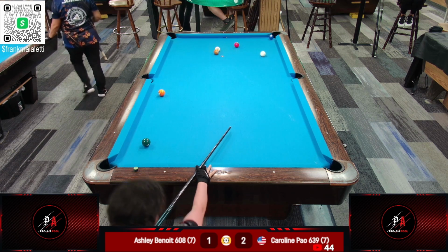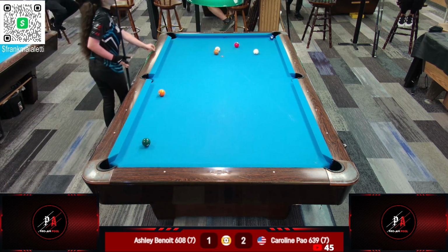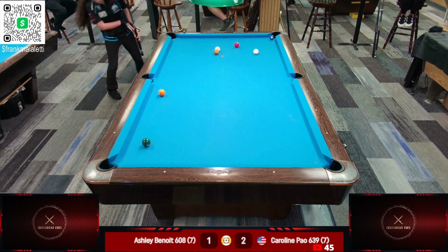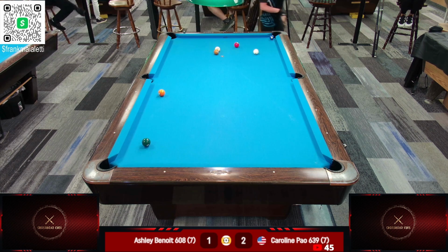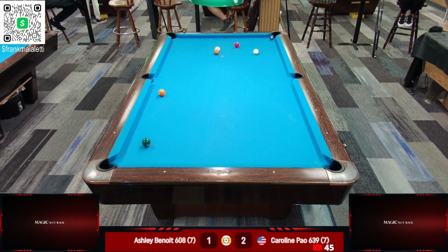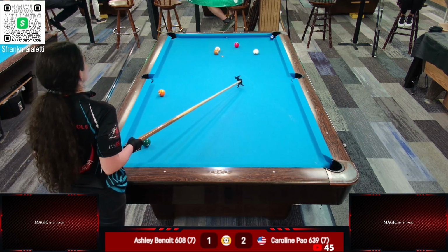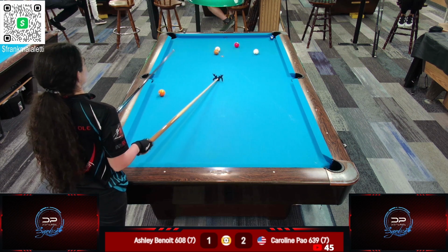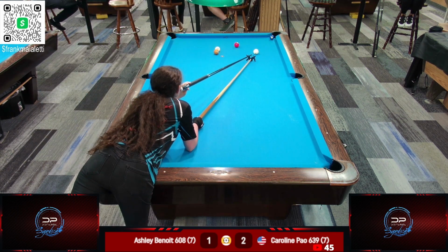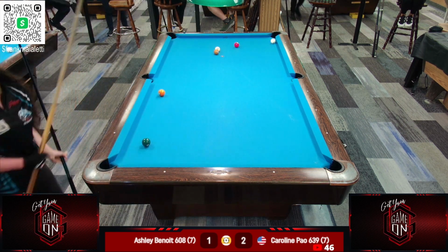She plays the 2 to the corner, holds it into the corner while making the 8. Look for Ashley to make the 2, come up 1 rail for the 3 in the opposite corner. She didn't come out as far as she wanted to.